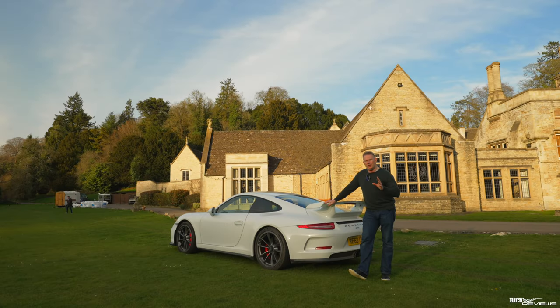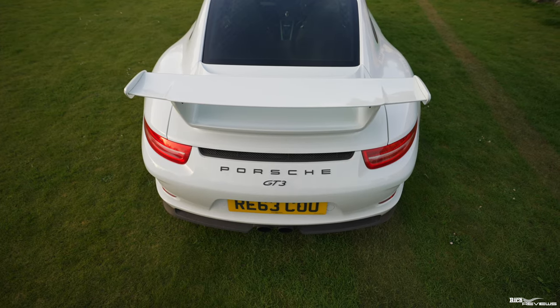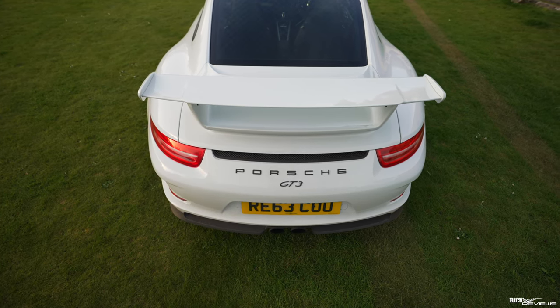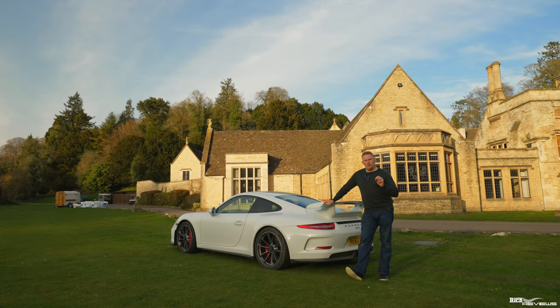And that shows why the 991.1 range is exceptional value. Now, when comparing 991.1 and 991.2, you're only getting a marginal improvement in performance. With the 991.1, you've got 475 brake horsepower and 324 pound-foot of torque. And with the 991.2, you've got 493 brake horsepower and 339 pound-foot of torque. So you can see there it's a marginal difference. And that again shows why the 991.1 is exceptional value. Why pay 40 to 50K more if you're getting marginal improvement in performance?